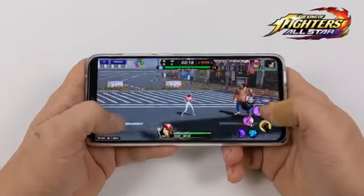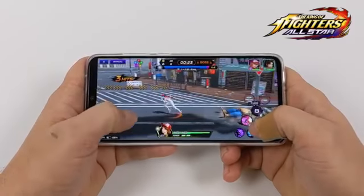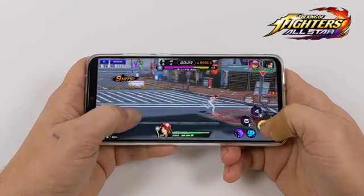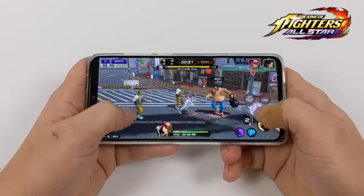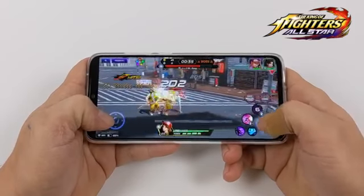Another game I've been playing a lot lately on Android is the King of Fighters All-Star. Now I know this isn't a super intensive game, but I am maxed out here. And on a lot of my other lower-end devices, I do notice a lot of stuttering when there's a lot of characters on screen and you're pulling off these moves with all the special effects going on. But I haven't noticed any stuttering or low frame rates on this device.